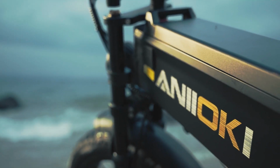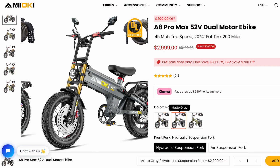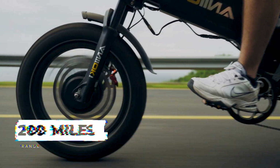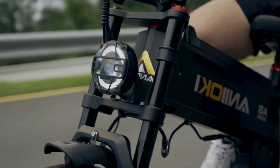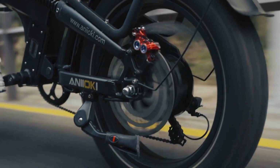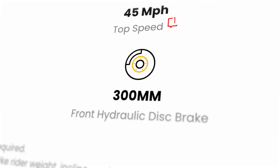Okay, let's get back to Seriousville with the dual-motor Aniioki A8 52-volt e-bike, and this thing is just a beast. It comes in matte black, matte gray, and army green, and not only does it have a 45 mile per hour top speed, but it has a claimed 200-mile estimated range thanks to over 33 pounds in battery. And with that much power, you have to have some serious stopping power. Lucky for everyone, Aniioki thought of that by including an insanely large 220mm rear disc brake paired with an even larger 300mm front disc brake.